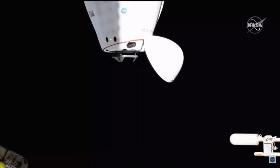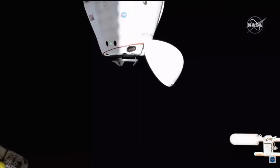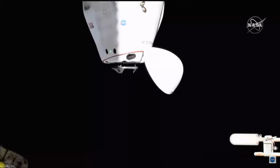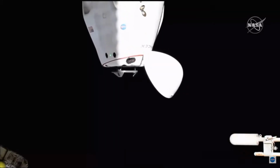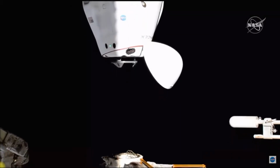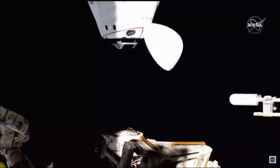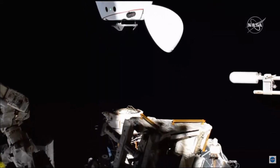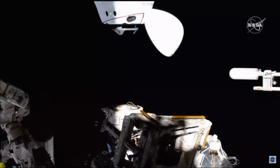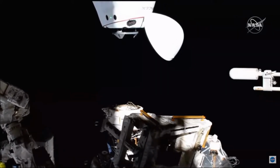Great shot of the forward end of Crew Dragon there. 5 meters. Located near the top are the forward Draco thrusters, which of course are not being utilized for today's maneuvers. All the maneuvers are managed with the service section Draco thrusters.